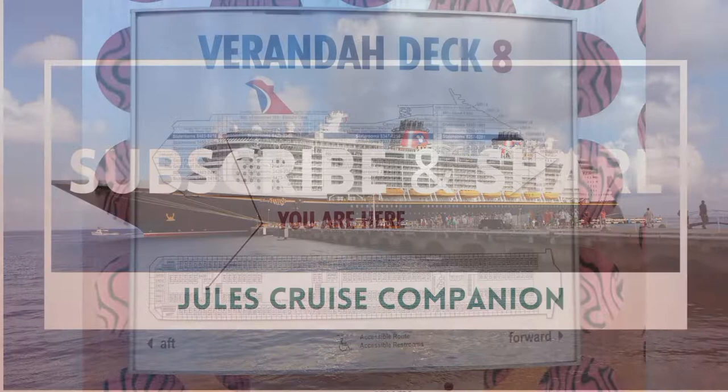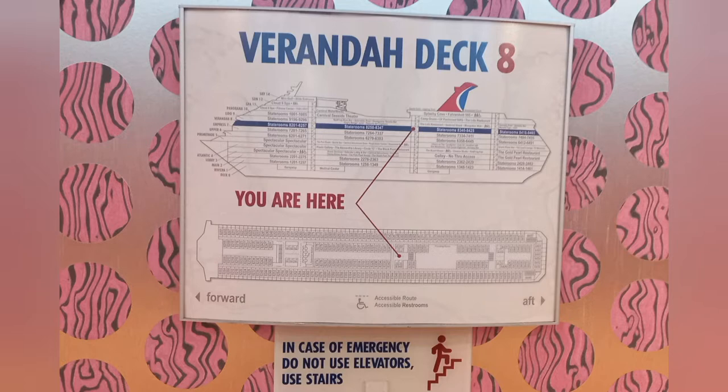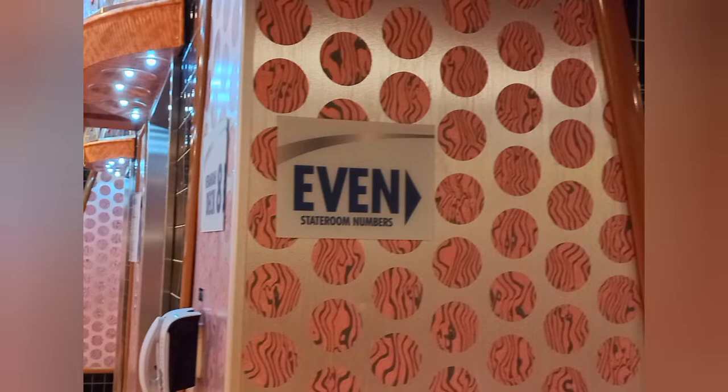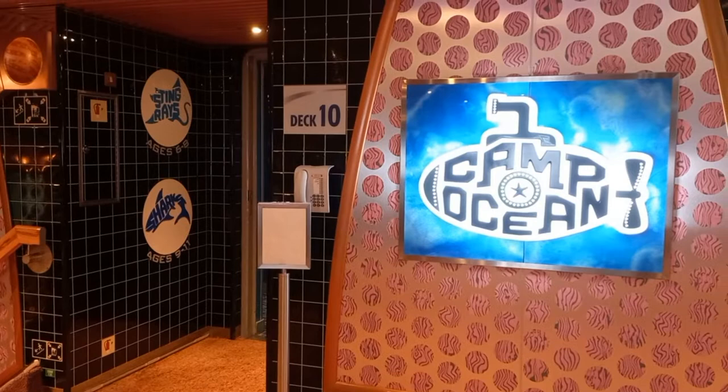This is an image of a wayfinder on Carnival Splendor. In a previous video, I've explained the difference between starboard and port and how to know which side of the boat your room is on. And on this boat, it has this additional signage that tells you the odds and the evens of where your cabin is. And in these first images, you can actually see that zebra style circle pattern, which is synonymous of this Joe Farkas interior designed ship.